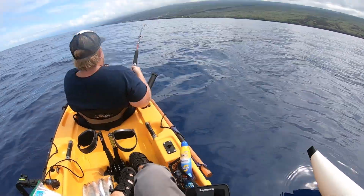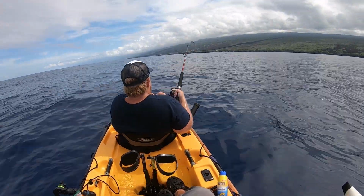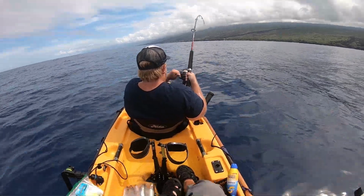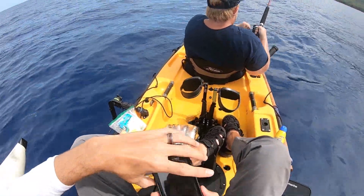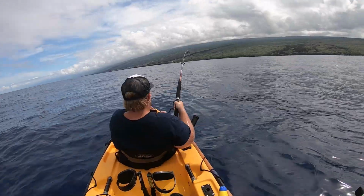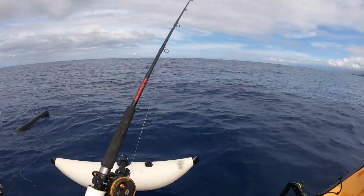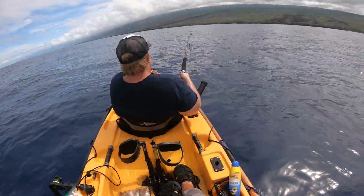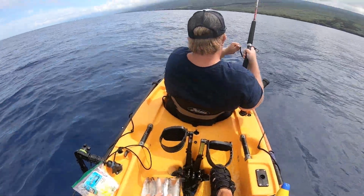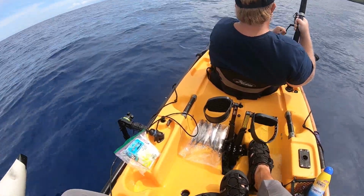Don't screw up, Jake. Got a fish on. Fish on, dead bait, trolling the bottom rig. Nice. Yep. Okay, do it, bring him in. Maybe like a smaller uku or something. Got a baby, Jake. Woohoo!